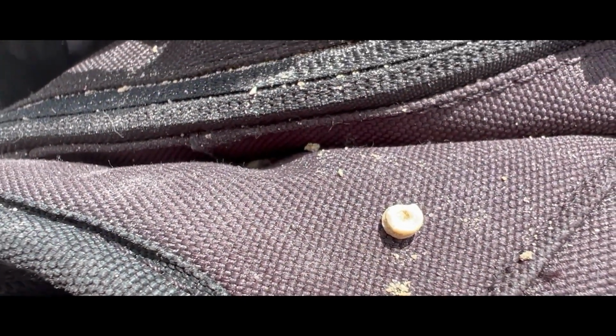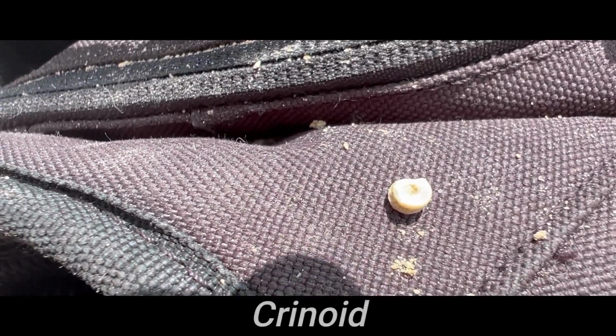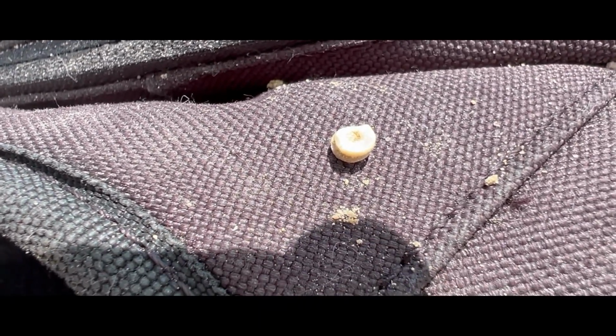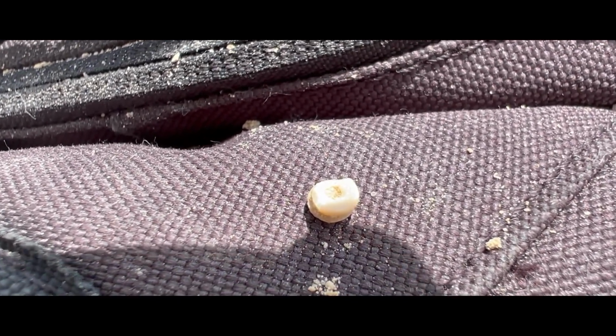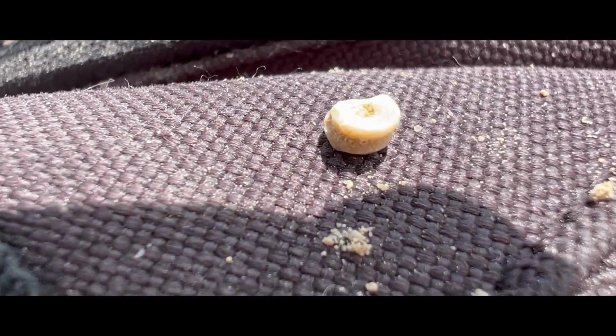So I'm not even sure how I saw this, but that is a tiny crinoid fossil. I mean, look at the size of it. I know you're probably not getting a good view of it right now, so I'll have to take some pictures of it when I get back home. But this is super cool.